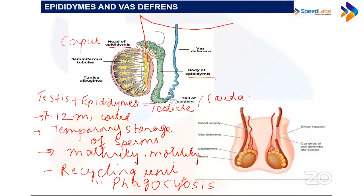The function of the epididymis is to temporarily store the sperms, provide maturity, the ability to move slowly, so the sperms become active. Also, it helps in phagocytosing the sperms. Okay, so this is the epididymis, the first duct. They can remain in the epididymis for around a month.